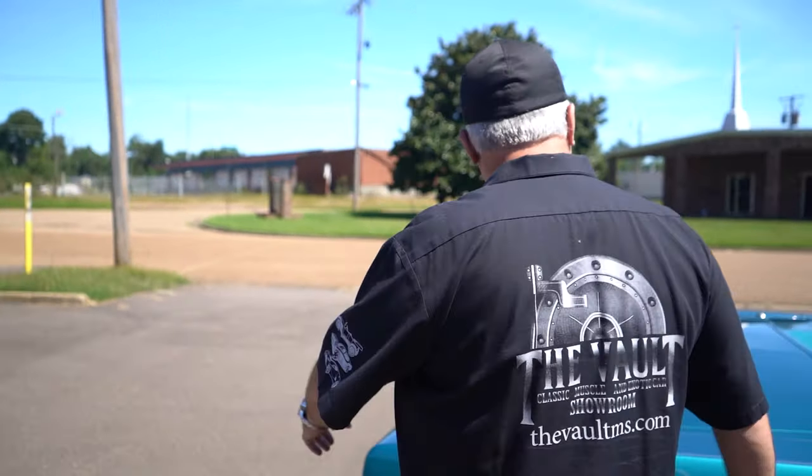This kind of takes me back because it's a convertible Corvette. My mom had a red one when I was a kid. My mom was kind of one of them old wild hot rodders. And you got a Corvette 500 convertible. Doesn't get much better than that until you walk over here.